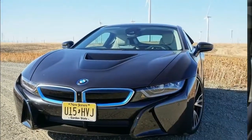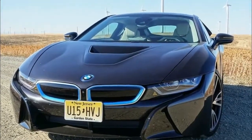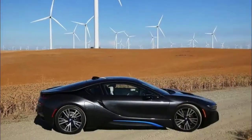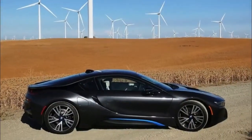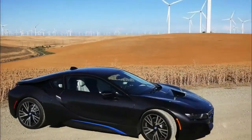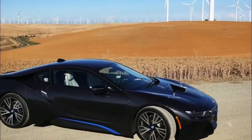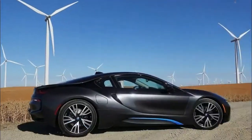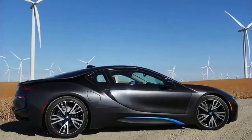Sure, Sport mode tightens up the throttle response and operates the electric motors at maximum boost, but the i8 has a relatively slow 0-60 miles per hour time of 4.2 seconds, especially when compared to the Acura NSX, which can do it in 3 seconds. However, once you get the thing going, it's a blast.